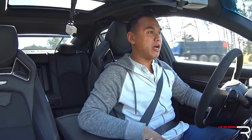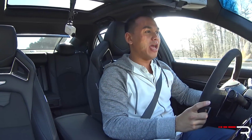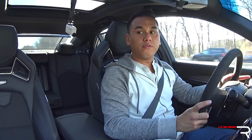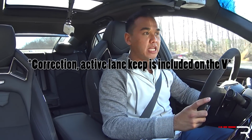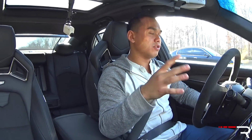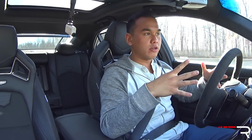It'll quiet the exhaust down, it'll lighten up the shocks, and one thing the CTS-V is missing is any kind of active driving assistance tech. This car has passive driver assistance tech where it has blind spot, rear cross traffic, lane departure alert and forward collision alert. However, it does not offer adaptive cruise, it doesn't offer active lane keep. Cadillac offers it on the lower level CTS models, but they figured for the V, you don't really want those features. I understand. However, a lot of the German competitors offer that, so I think Cadillac should be offering it just in case buyers want it.